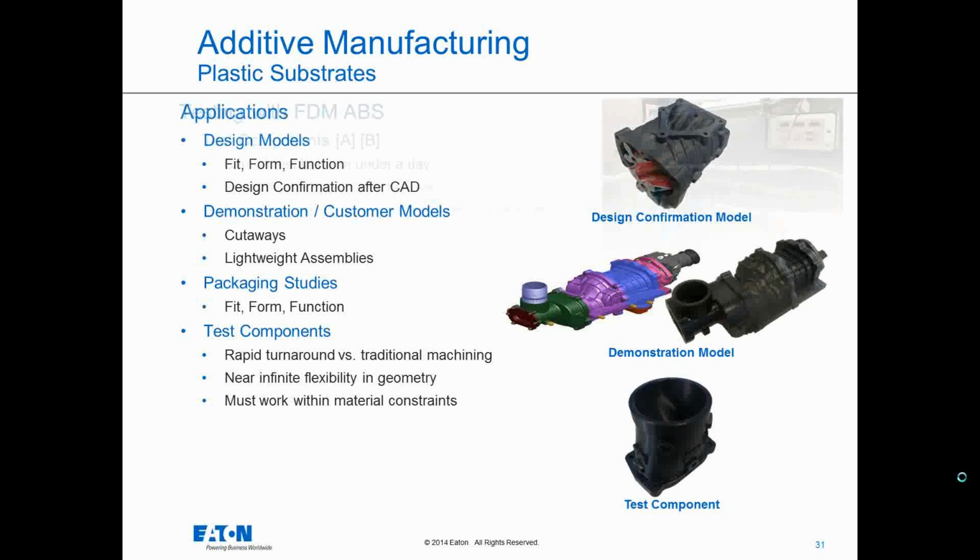You do have some durability constraints. Material selection is getting more broad. There are more robust materials available if you know your primary focus. You can find a machine that will run a material that will do that appropriately.